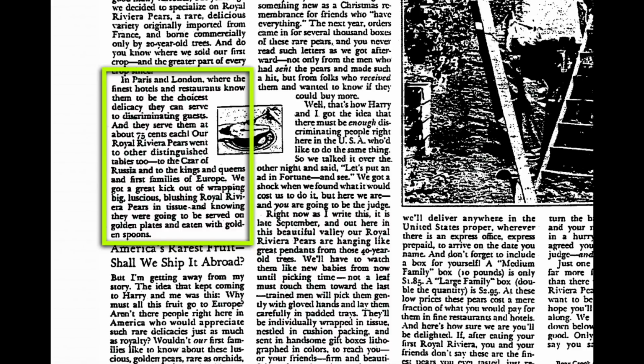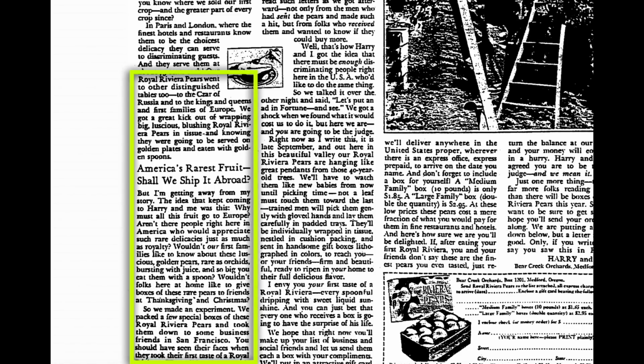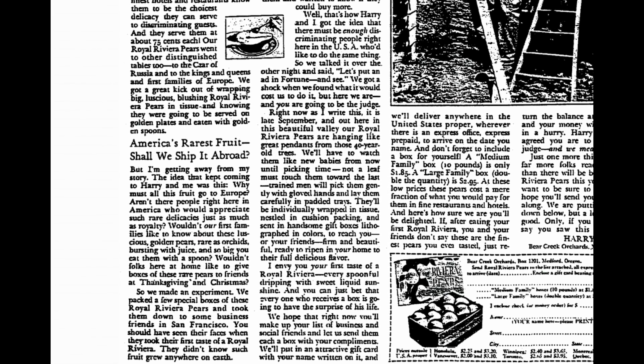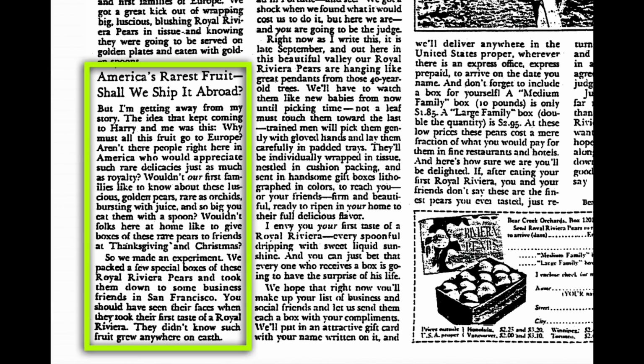"In Paris and London, where the finest hotels and restaurants know them to be the choicest delicacy that they can serve their discriminating guests. And they serve them at about 75 cents each. Our Royal Riviera pears went to other distinguished tables too, to the Czar of Russia and to the kings and queens of the first families of Europe. We got a great kick out of wrapping big, luscious, blushing Royal Riviera pears in tissue and knowing that they were going to be served on golden plates and eaten with golden spoons." Right? I've highlighted this section because it's great. They're really dialing up the exclusivity of a commodity product and building the prestige into it, okay?